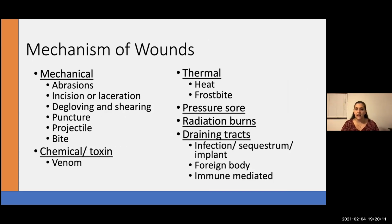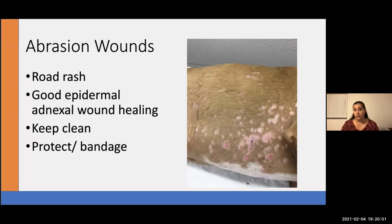So now let's look at a breakdown of the mechanism of wounding, and then we can think about the forces that cause each of those types of wounds. Again, most commonly we think about mechanical wounds. And these are our acute traumatic wounds that we see very frequently in our small animal patients. Certainly we see chemical and toxin types of wounds, thermal injuries, pressure sores, radiation burns, and then draining tracts. We won't focus a lot on those; we're just going to mainly talk about the mechanicals. So we'll break down each one of those. So abrasion wounds. These are, again, that friction force.